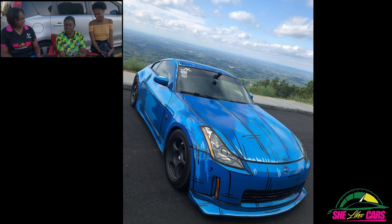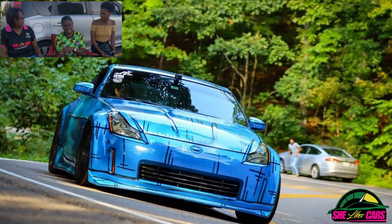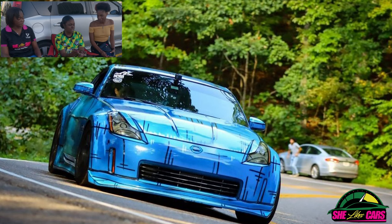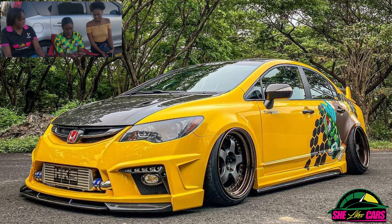Okay, it's your favorite color, but it looks like water thrown on it. Maybe I just want a color scheme. Yeah, I think it's the details. They're trying to get it to look like an animated car. Yeah, cartoonish. But I do get your concern. It's a no for me. It's a no for me. It's a small 7 for her, guys. All right, next car.